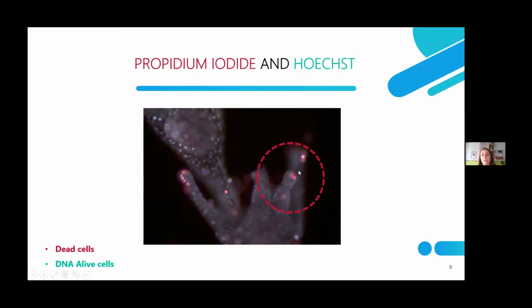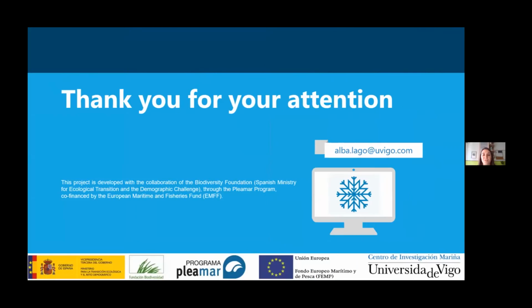We don't know if this damage is lethal or sublethal, and how it will affect their development. But one thing is sure, these are the first Paracentrotus lividus larvae to be successfully cryopreserved. And that's all. Thank you for your attention.